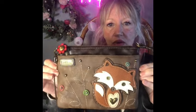Adjustable strap, and if you wanted to, you could also take it off and switch out straps if you want a guitar strap or something. This guy can go all the way down to the floor on me. It's super adjustable and super, super cute. Oh, faux leather, by the way. This is faux leather, okay? I just love that little flower pull.